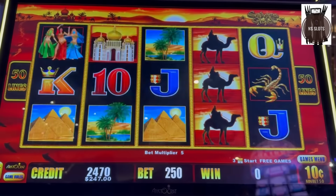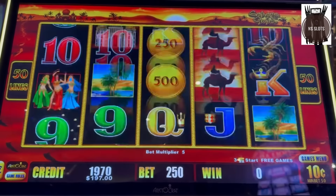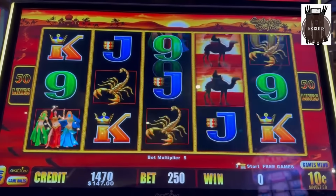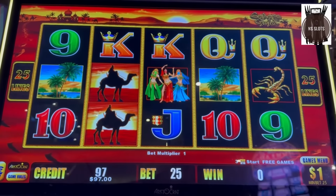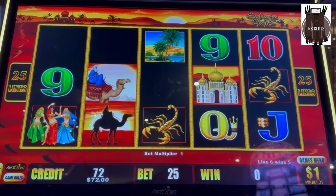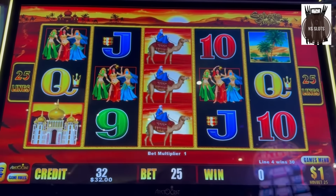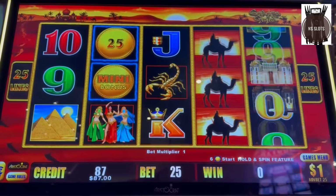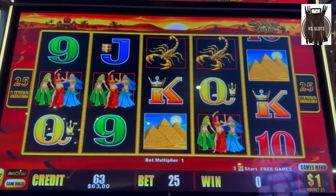Wow, we need another hold and spin. Look at these numbers for a hold and spin. It's not too bad. Let's go back to the $1. Mini. The mini's all alone. That's not gonna help. We need the mini with five other friends.